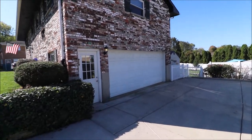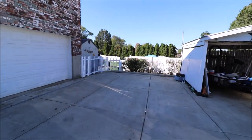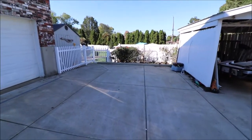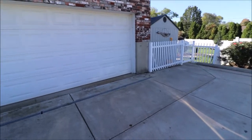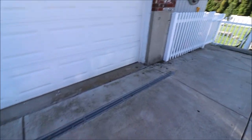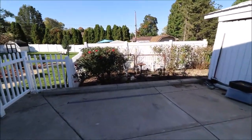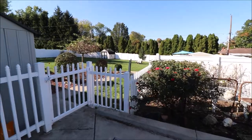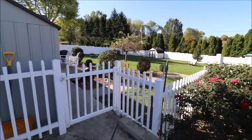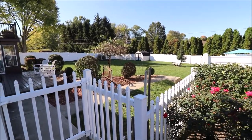Oversized two-car garage here. There is a one-car carport that stays along with this two-car garage. Can park three cars wide here, no problem at all. Current owners had an RV parked out here. There is a drain system there, and behind this fence is a pool. A huge backyard, and we can't see it right now, but there are three huge decks with a hot tub that stays. Guys, wait until you see the inside of this house.